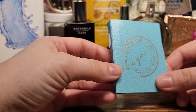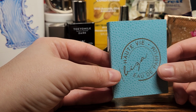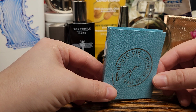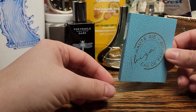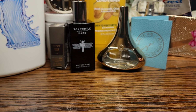I will say though, if this was like $15, I probably would have blind bought it, especially if I liked the bottle. The bottle that it comes in right now, I looked it up online, and it's really not my jam. But I probably would have bought it and just sprayed it to use it up if it was cheaper. So I'll put it to you this way.